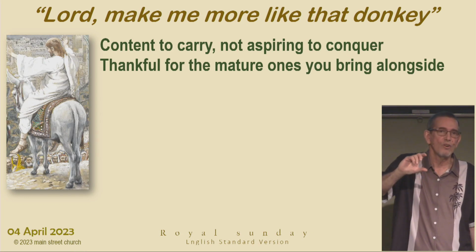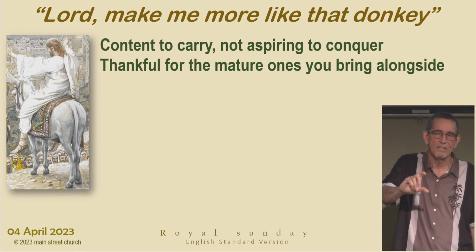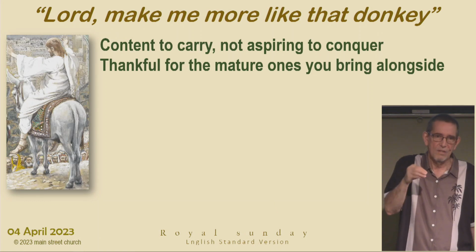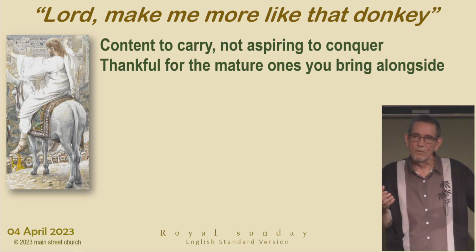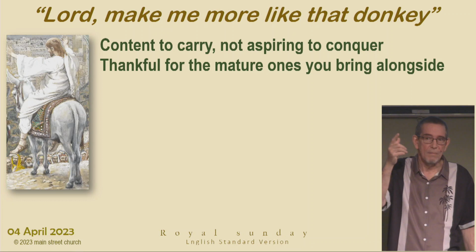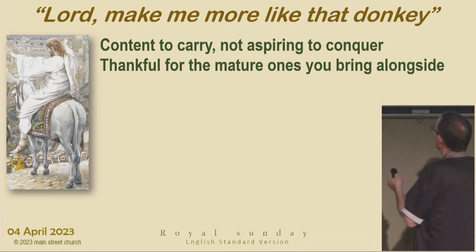And if you think that you're alone in what you're doing, you've got to look around and see who's close, who's mature, who will speak words of encouragement to you, who will be wise in your midst. Yes, the Spirit of God fills you, but God also uses other people in your life to bring a calming and an encouraging effect. So look for them and thank God for them and appreciate them.